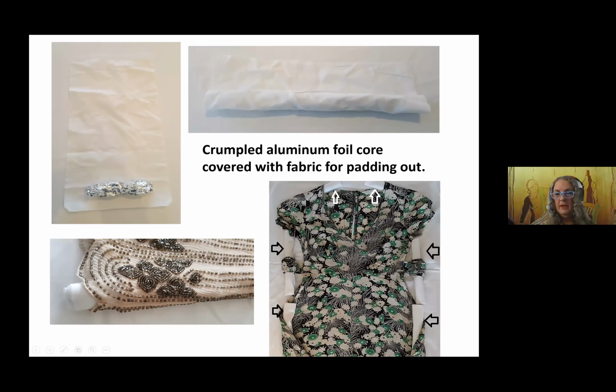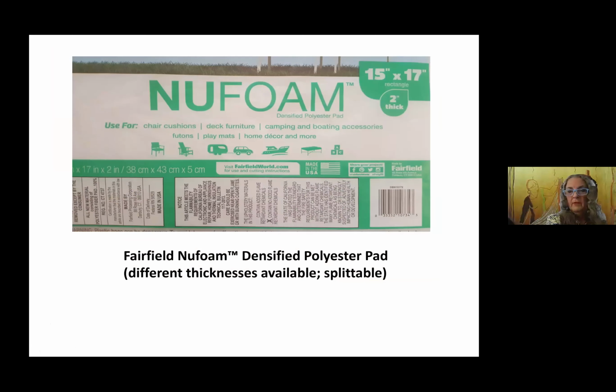And then here we have actually 6 here in the shoulders. The attached belt is rolled up on it, and then the skirt is folded over so it doesn't crease when it's in the box. And here's a little information about this densified polyester pad.